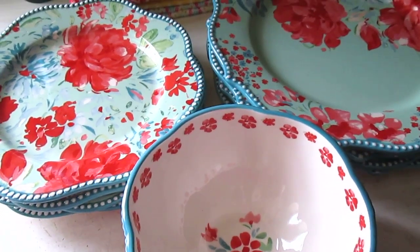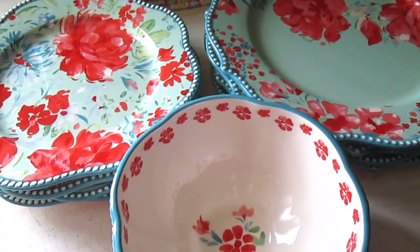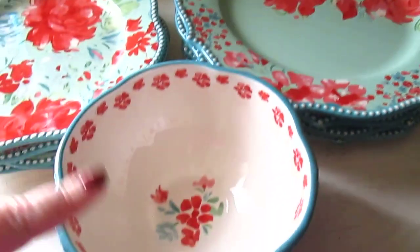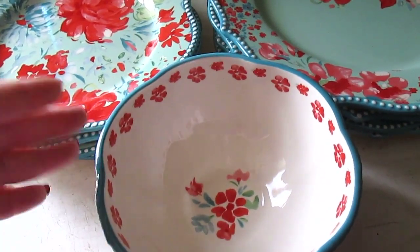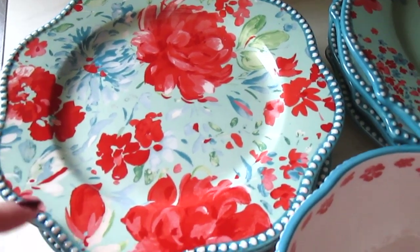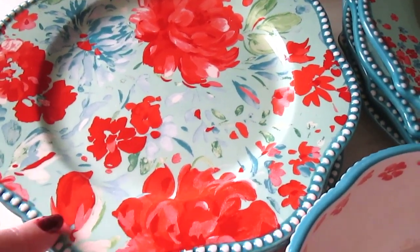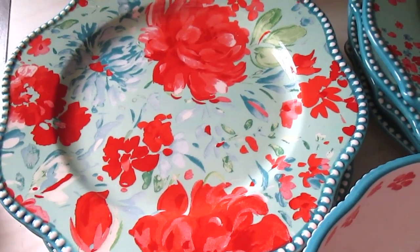I picked up the Pioneer Woman Gorgeous Gardens dinnerware set. So you get 4 salad plates, 4 dinner plates, and 4 bowls. And there is 4 of these. I just grabbed one to share with you. Look at the beautiful print. I love that they're scalloped edges. They have dainty details, a raised polka dot edge, and this beautiful floral pattern.